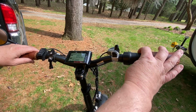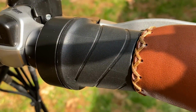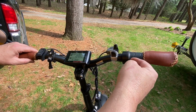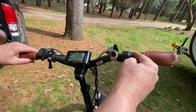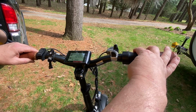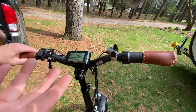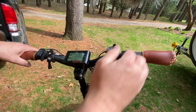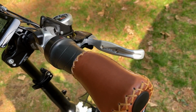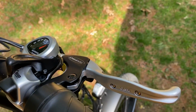Over here you'll find the actual throttle, and this is a twist throttle. Now I have heard some people complain about it being a twist throttle, and there are definitely modifications that you can make to have more of a shifter style. We've actually not had any issues using it as a twist throttle, so we're fine with that. Now your brake controllers are right behind, and we find them to be in a good position for us to control both the front and the rear brake.